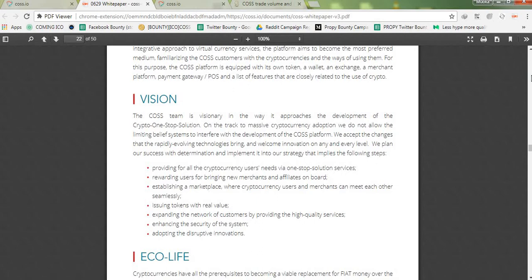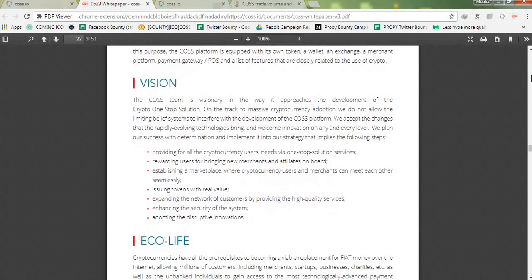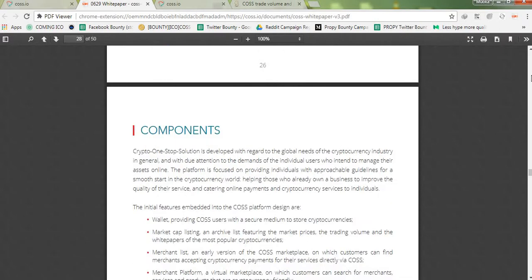That implies the following steps, which are: one, providing for all the cryptocurrency user needs via a one-stop solution service, rewarding users for bringing new merchants and affiliates on board, establishing a marketplace where cryptocurrency users and merchants can meet each other seamlessly, issuing tokens with real value, expanding the network of customers to provide a high quality service, enhancing the security of the system, and adopting the disruptive innovations.